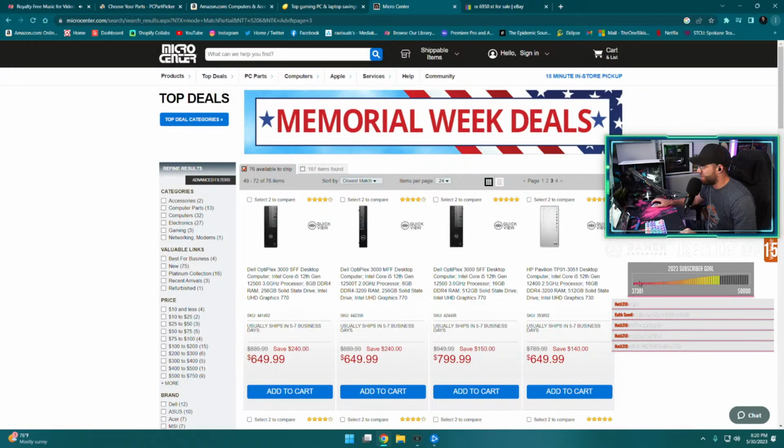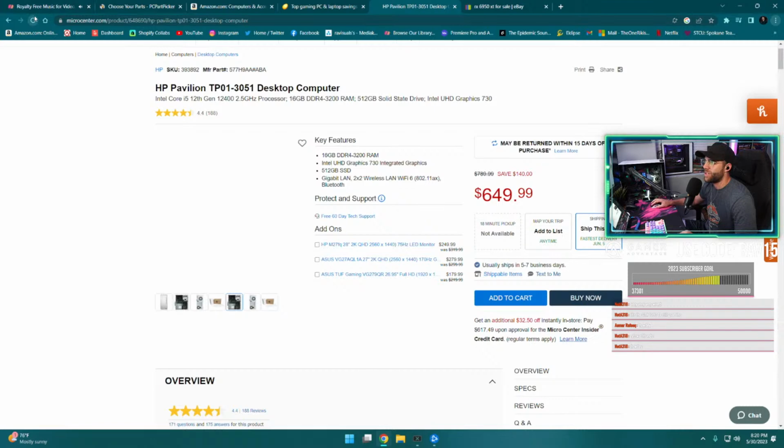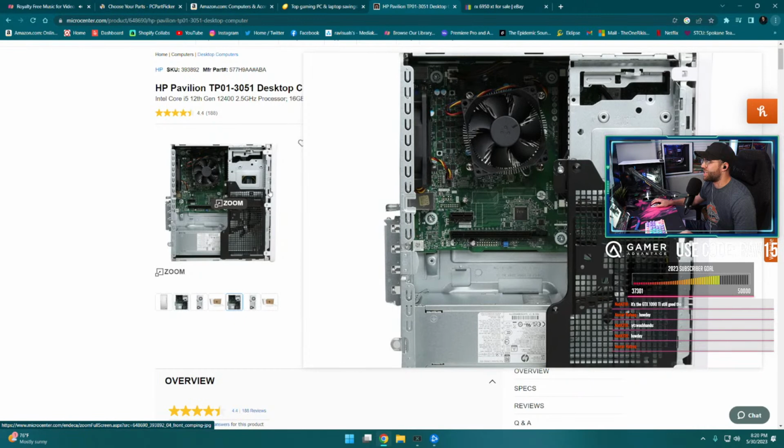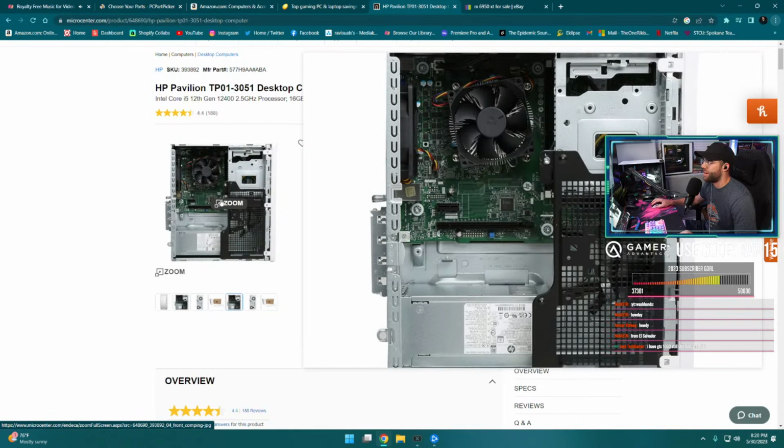$649. So yeah, see, here's one of those that has a 12400, but it has no graphics card. I mean, a card like this you could actually add, if it will show the pictures. For some reason, Micro Center is not showing pictures. Why is it doing that? There it goes. So yes, this tower, I've actually built something like this for my parents. You can accommodate a GPU in something like this. So if you were to buy this, you could then add a graphics card in there later. But again, it's not insanely cheap.